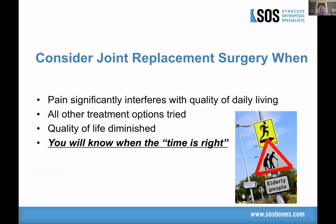So if all of those things don't work, when do you really start thinking about hip and knee replacement? Well, the real time to think about it is when the pain interferes with your quality of daily living and the other treatments aren't working anymore. Generally, I tell my patients, you'll know when it's right. I don't really try to push anybody into surgery. And I want patients to tell me after surgery they wish they did it sooner and not that they wish they waited.